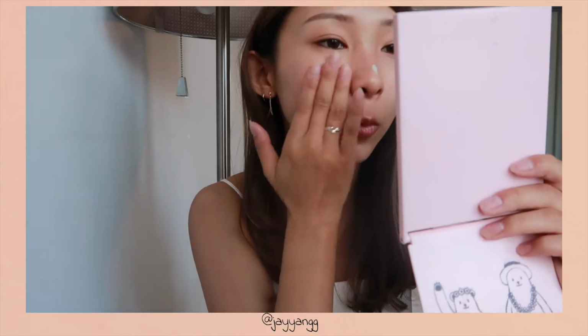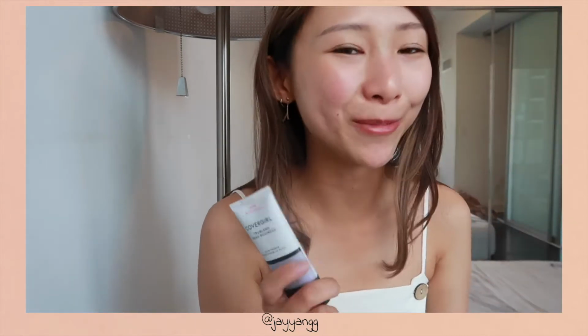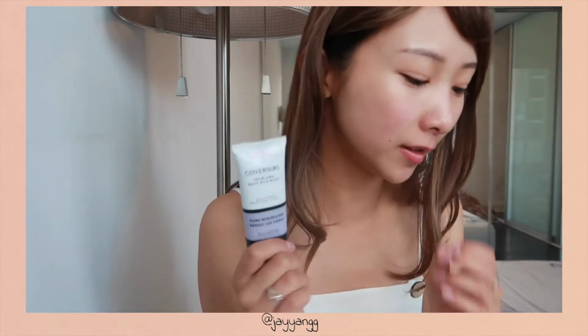And I like to use a lot of different primers. I think people just pick one primer and go with it, but I have combination oily skin, so the rest of my face, other than my T-zone, is a little different, so I like to treat it differently as well. And then I have one more primer. This one is the CoverGirl TruBlend Base Business Pore Minimizing one. I find this one does a good job with oil control as well.